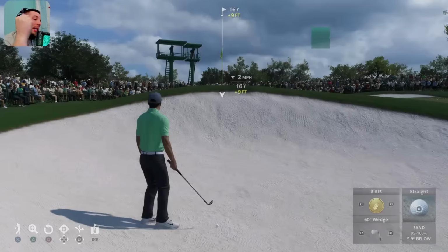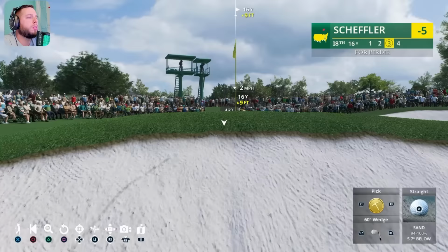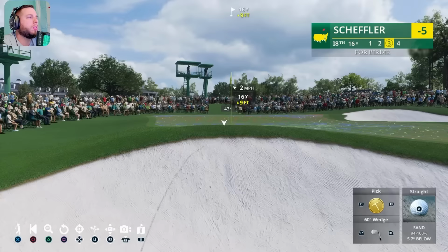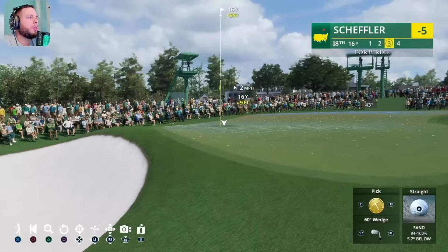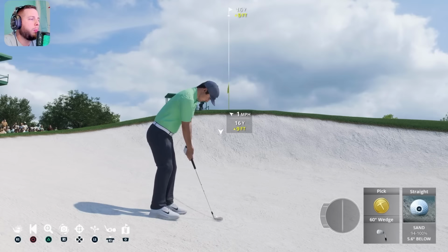I don't like it either, buddy. Third shot coming up now from the bunker. Hopefully this clears this freaking lip. Do you see this thing? Ball's way below our feet. It's probably going to go right. I hope.